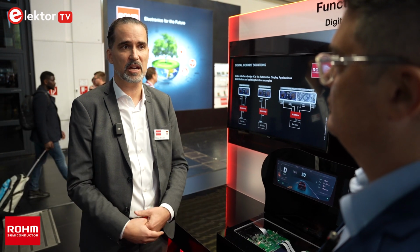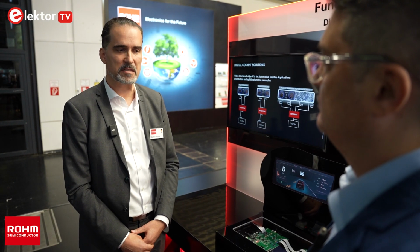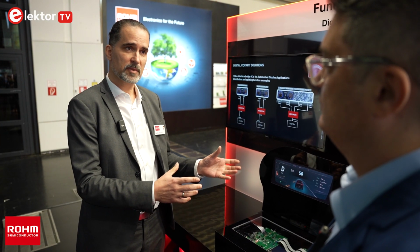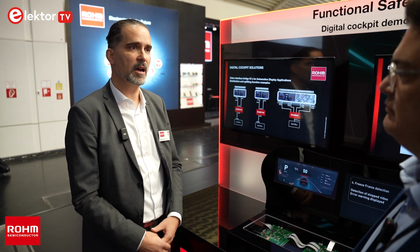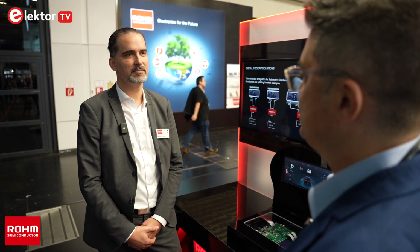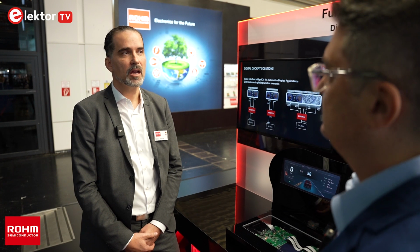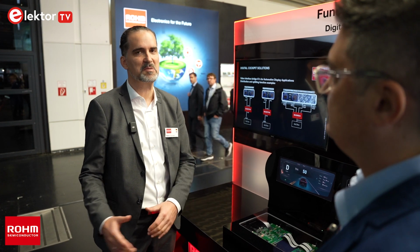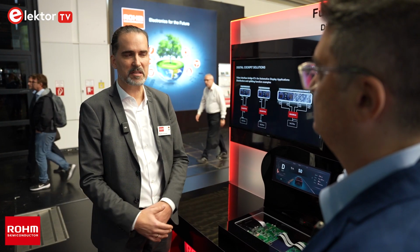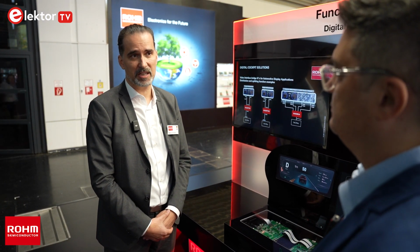So the serializer-deserializer components from ROHM, which you see here today, are presented for the first time. We can support camera topologies like star topologies, but also daisy chain, and on both camera side and display sides. So what sort of connection speeds in bits per second are you able to achieve sending these high resolution video signals around the car? So today we see most of the data rates between cameras and ECUs and displays between 3 gigabits and 6 gigabits per second. In the future, we will see more than 12 gigabits or even more.